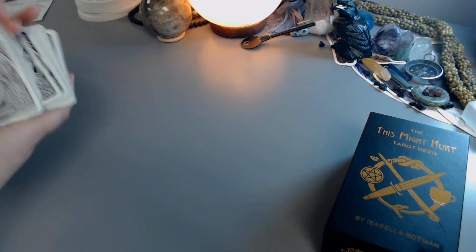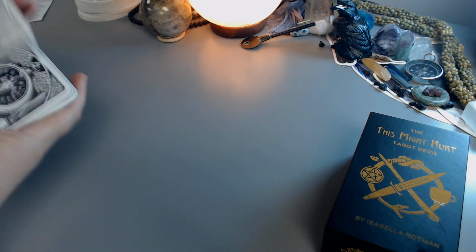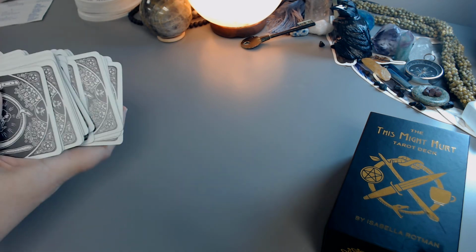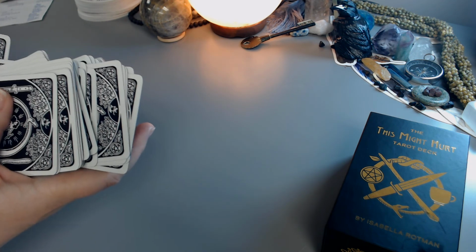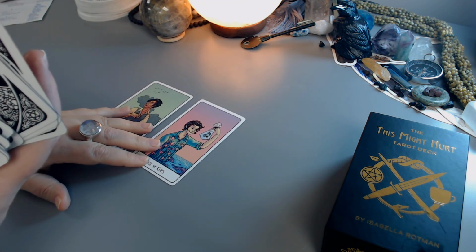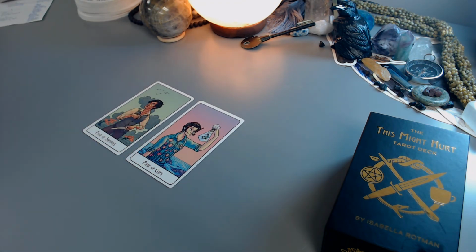Libra. Let's see. Libra, love and work. This one really wants to come up. Libra love, Libra work. So, for love, what do we have here, Libra? You are a little irritable, you're a little restless, you're overthinking.